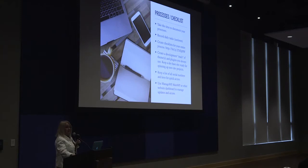Take the time to document your processes. This was the hardest thing for me to actually do, and now every time I do something new, there's a Loom. You can record your screen with Loom. So every time I do something that my virtual assistant hasn't done yet, I record it. And that way, now when I go on vacation next week, she's going to be doing everything.